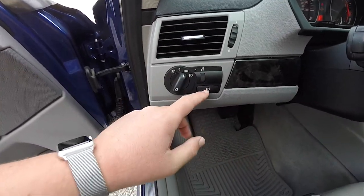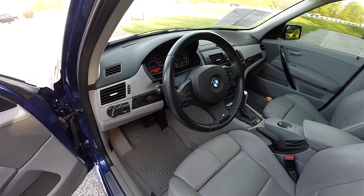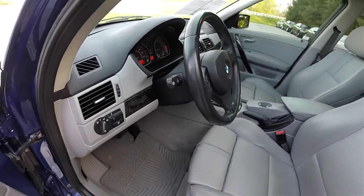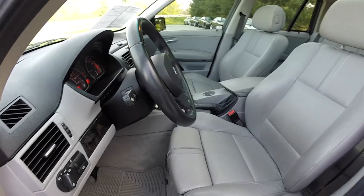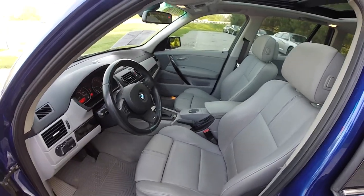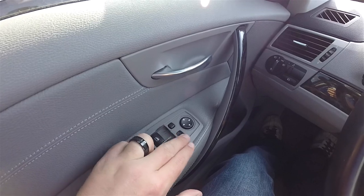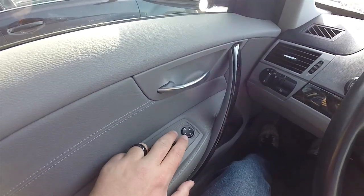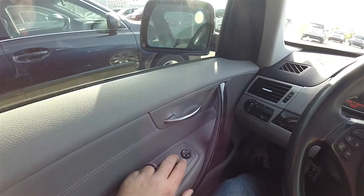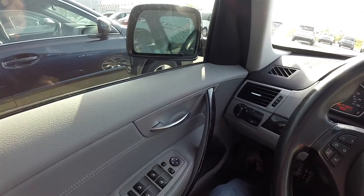Automatic headlamps, fog lamps, instrument panel dim. Thick rim leather wrapped steering wheel. It does tilt and telescope. Folding the side view mirrors is easy. Locating this button next to the mirror selector switch, just press it. Side view mirrors will fold in. To fold them back, just press that button again.